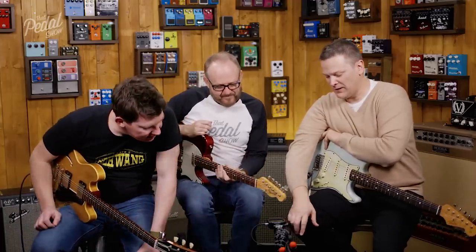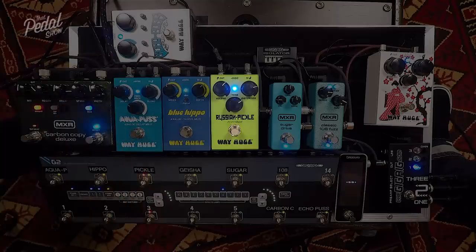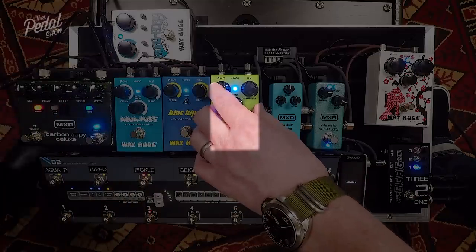On the volume knob, I used an audio taper because that's what was in the one I looked at, which is why you've got to bring it up really high.